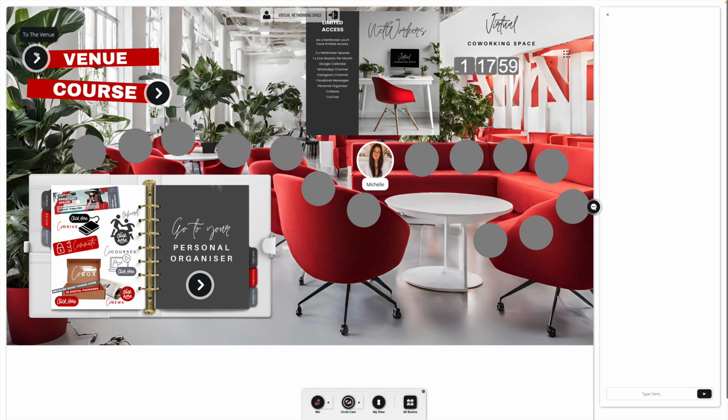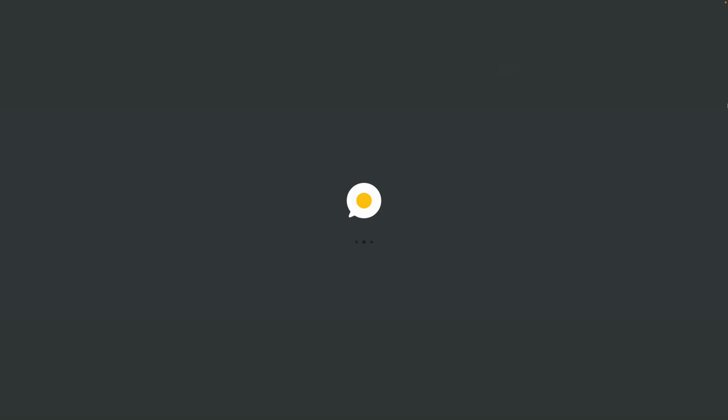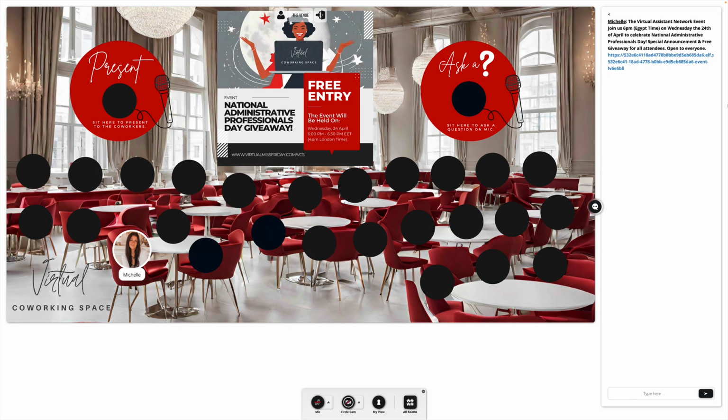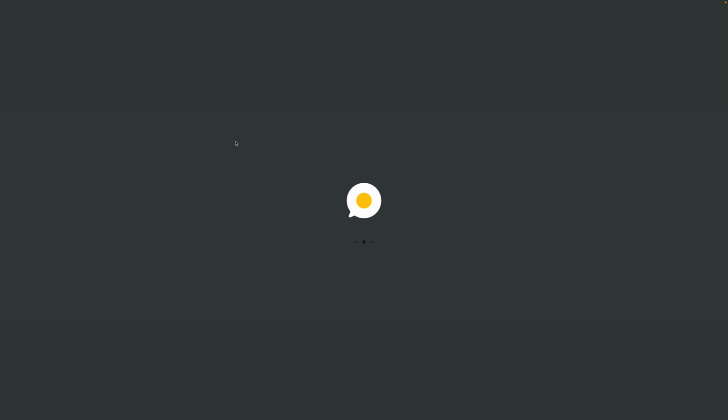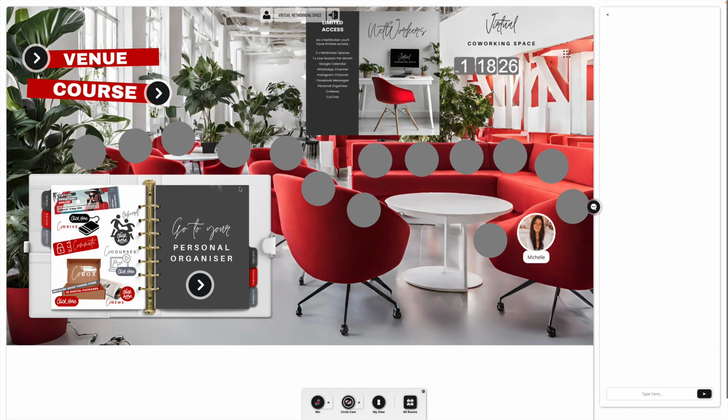If I click on to the venue, it will take you to the venue where we get together and hold events and things like that. There's an event upcoming in here very soon, so that's why it's looking like this, but this area changes. Now, if I want to go back to the main dashboard, I simply come down here, click on all rooms, and then I can click on the virtual networking space and just go back to the original area.